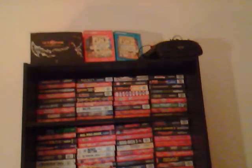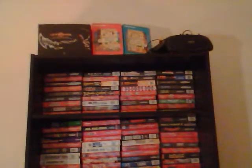If I can get the chairs out of the way. As you can see, my Sega collection. And on the top shelf, I've got Learning Fun 1 and 2 for the Intellivision, my 32X, and my God of War Ultimate Edition. And there's Hillbilly Jim in all his glory.